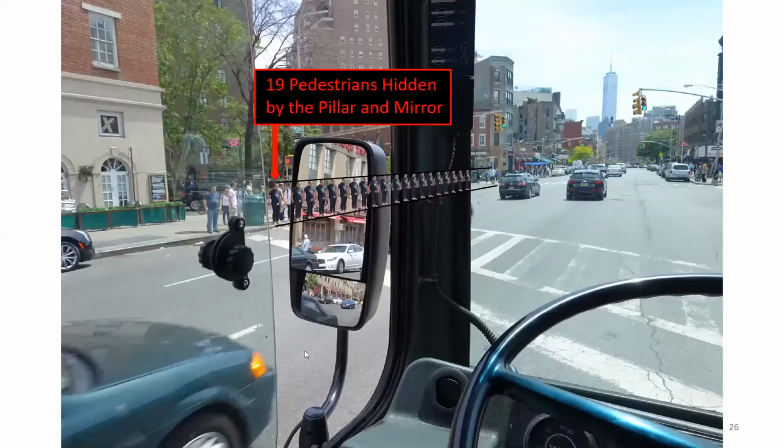So what's this look like from the driver's seat? This is the same kind of bus. And you can see this pedestrian under the red arrow. I put perspective lines in between his feet and the distant feet, and from his head to the distant heads, and then copied him like a chorus line.